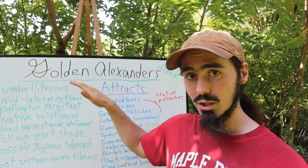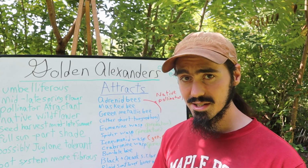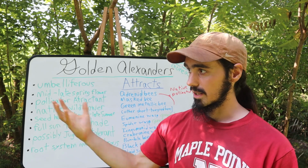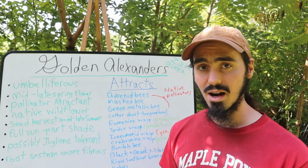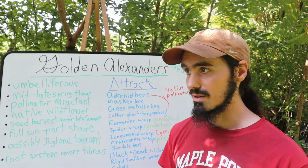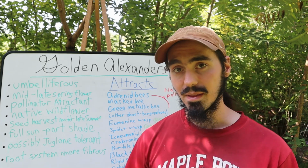And especially that the golden Alexanders blossom and flower earlier in the season, a lot earlier than other members in the carrot family, is extremely valuable for bringing in these beneficial insects, especially if the pests are already on the golden Alexanders, right? That is such a complete food source for these beneficials, between being able to eat the pests and the nectar that these plants produce.